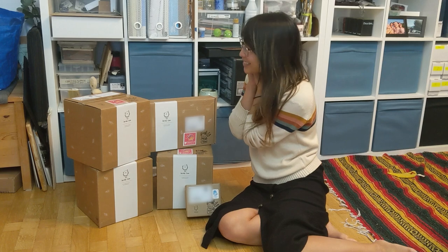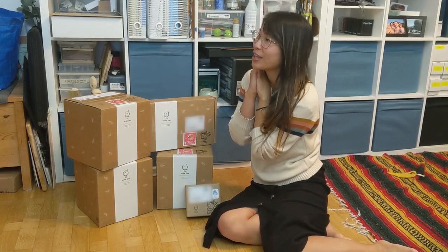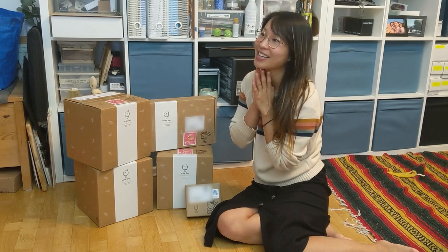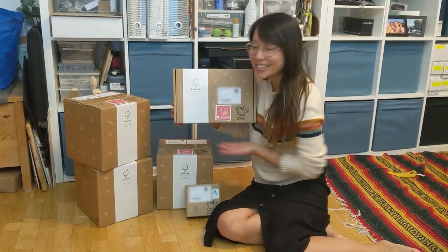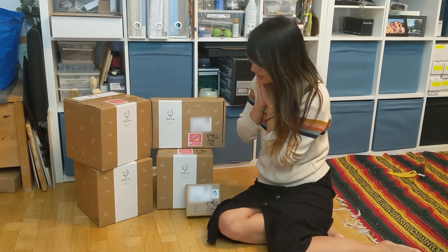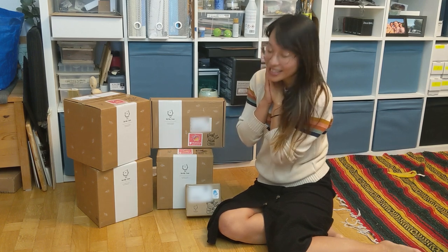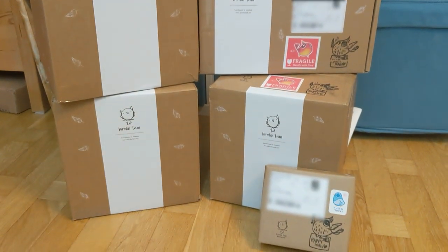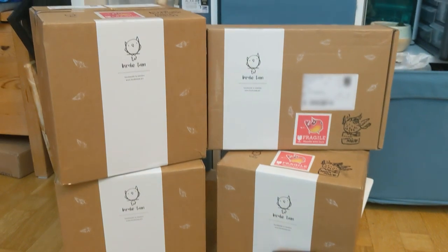Yay! All the packages are done. This is a very monumental moment for me because I never really thought that I would ever send anything this big. Also, I upgraded my packaging. Giant sticker. So they're going off to Canada, the US, France, and Germany. Thank you so much to everybody who bought a ceramics piece from me. I hope all of you really like your new ceramics.